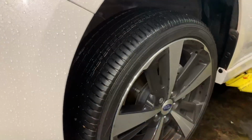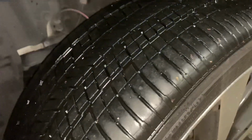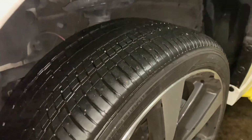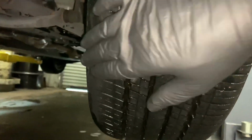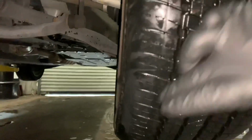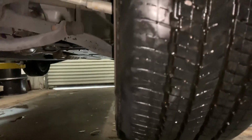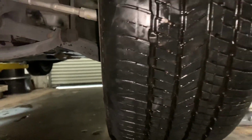So now we're going to talk about tires. When inspecting tires, don't just look at the tires through the wheel wells like this. You can be fooled. If you look here on the inner edge of this tire, there's a lot of wear. Unless you lift the vehicle up or take the tires off, you may have missed that tire wear.